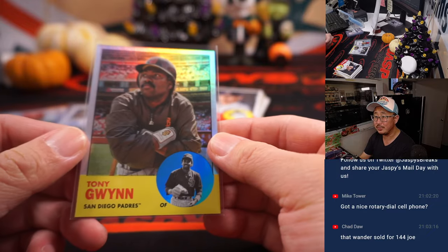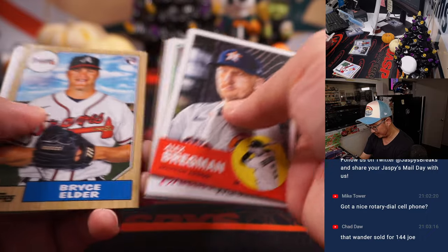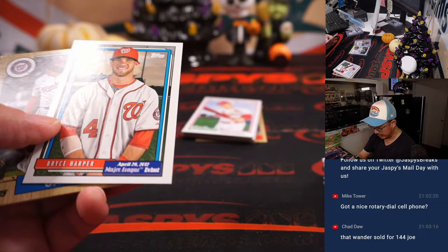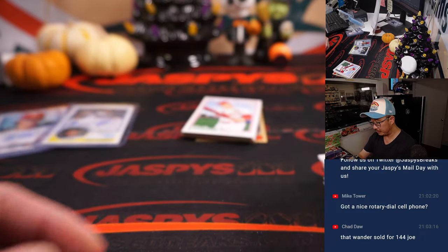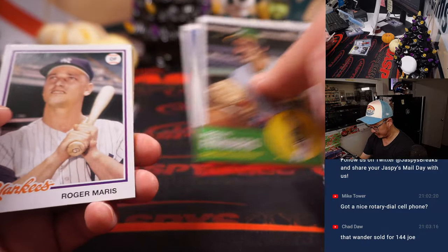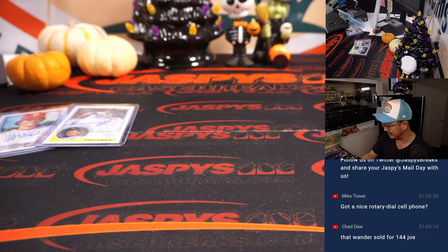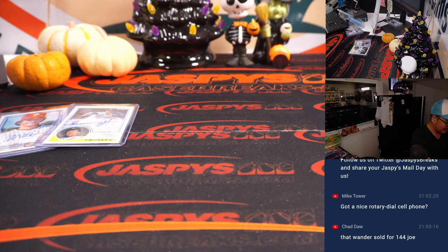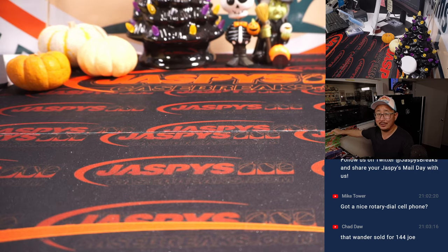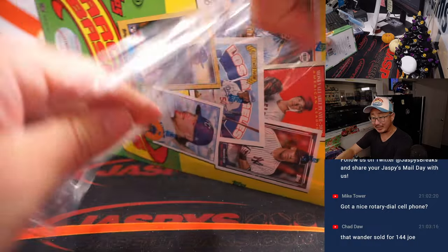RIP, gone too soon. But his son, Anthony Gwynn, or Tony Gwynn Jr., used to do some studio radio work, I think, for the Dodgers radio network. But now he's in San Diego doing the San Diego radio broadcast. The crazy thing is, his voice sounds almost exactly like his dad's. We're halfway through the break, boys and girls. Five more boxes. So it's kind of a trip.